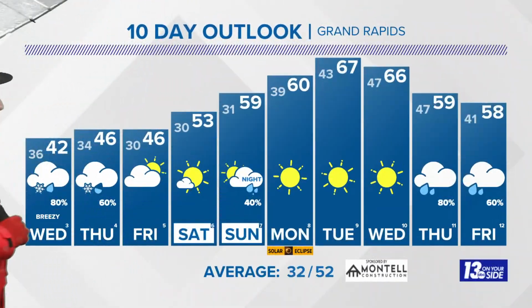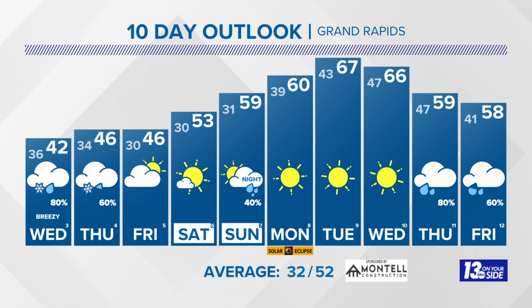13 on your side forecast. Steadily warming temperatures, but mainly after the sun comes out later on Saturday. Over the weekend, we'll climb to 59 with those overnight showers on Sunday, which means Monday going to turn out to be sunny and 60. 67 Tuesday and 66 Wednesday. And then we'll cool off again into the 50s with some late in the week rain.